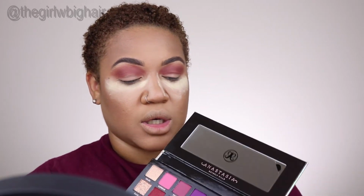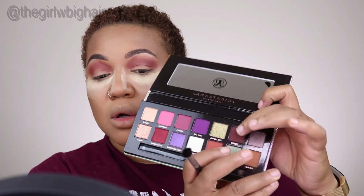I'm going to take a more condensed fluffy brush, and I'm going to go right into Credit, which is this dark, deep brown. This is actually one of the shades that she said that she created for our dark skin sisters. And I'm just going to focus that right in my crease. I don't want to blow that out too much. I'm just deepening that up for when I go ahead and cut my crease.